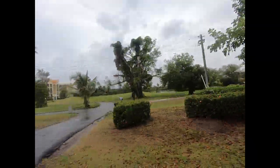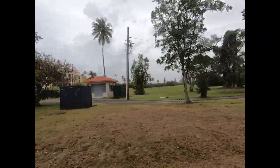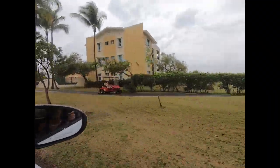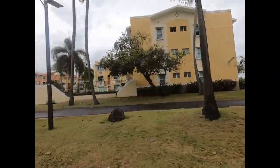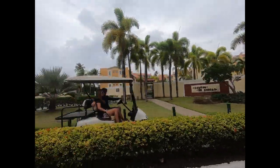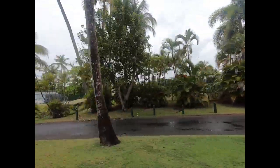And more golf course down here. Don't know if it's the same golf course or a different one. There's a golf cart. That's how people get around here who live here. Yep, if you live here, you almost have to get a golf cart. It's the only way you get to the beach on wheels. They have parking there for the golf carts, yep. I talked to them about that.